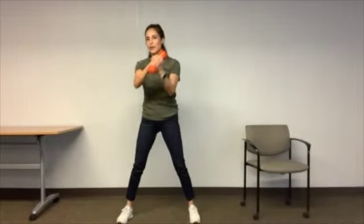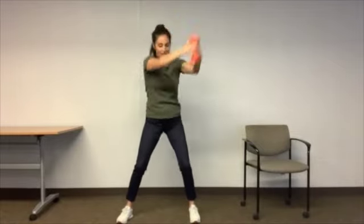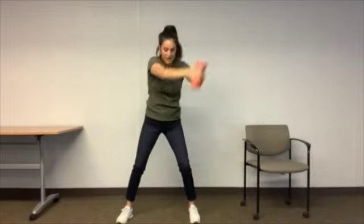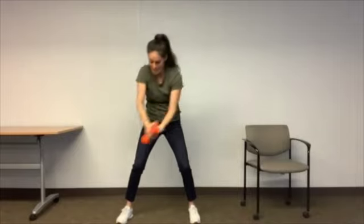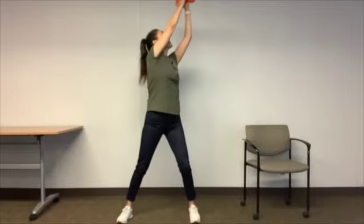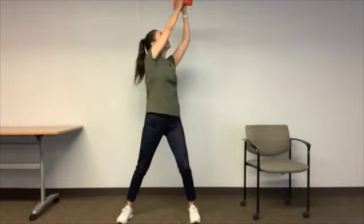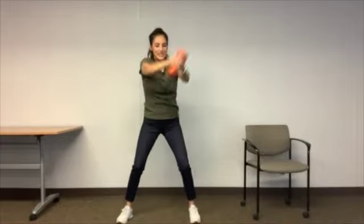All right, wide stance. Here we go. Weight down to the left, twist up to the right. Down to the left, twist up to the right. Try and look at that weight as you bring it up. Slow and controlled motion. Challenging your balance, activating that core. About 10 seconds left. Get a few more chops in here.